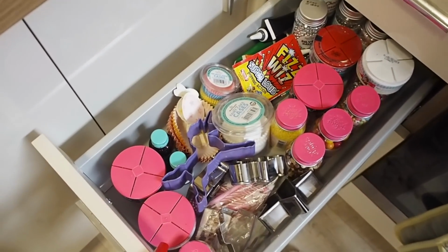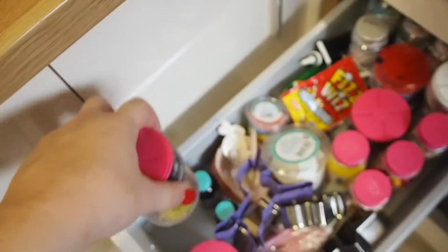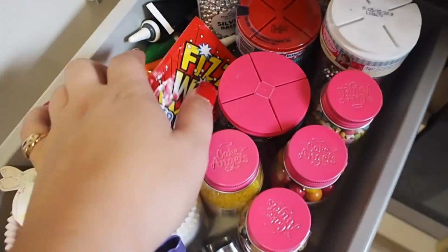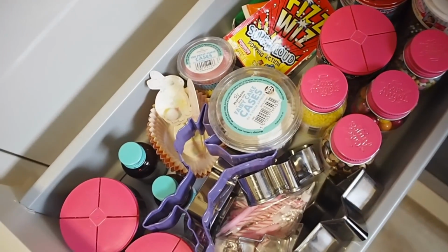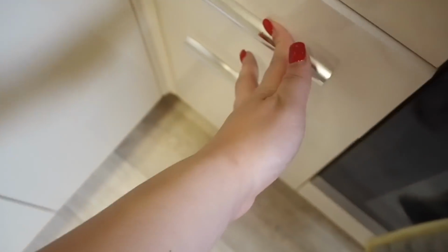We're going to do a lot of baking at Christmas. We've got some cookie cutters, some cupcake cases, lots of these sprinkles that Cake Angel sent me, which is fab because we're excited to do those. Yeah, lots of bits and pieces in here, some icing. So I'm very excited to do some baking because we were absolutely messes when we did a Halloween baking video last year, and we did some Easter baking as well.